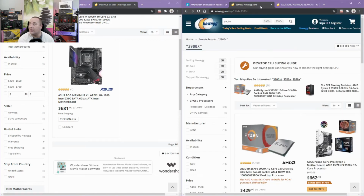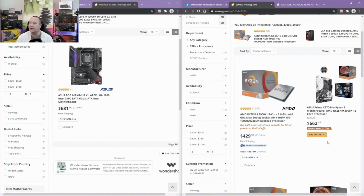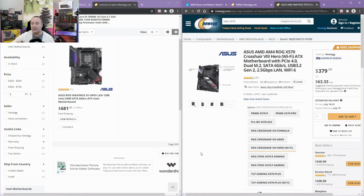Moving over to 3900X, this is the funny bit, right? You can get a 3900X for $429.99, and this is shipped by Newegg. And you can get one with a motherboard, which I wouldn't say to go with, but you can get it for $662.48. So you are almost halving, if you were to go down that path, what it costs to get the new CPU from Intel and a new motherboard. Now, my recommendation, on the other hand, is the 429 plus the best suited board out of all the boards, and that's going to be the Asus Hero.